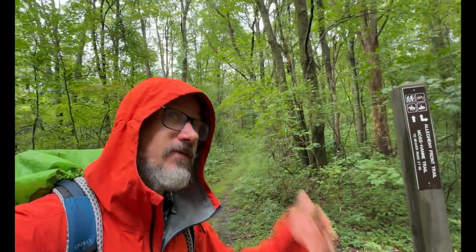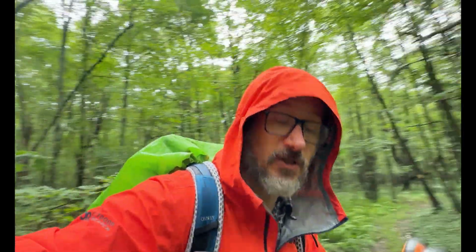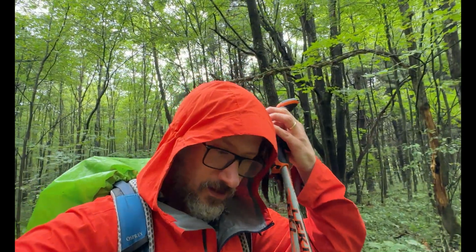I'm keeping my hood on even though it's not raining because these flies just bite you. They bite my hands and they get up in my hair and then they just die. It's just really annoying. Every time I try to pull my hood down to cool off, they start buzzing around me again. I'm hoping they go away soon.